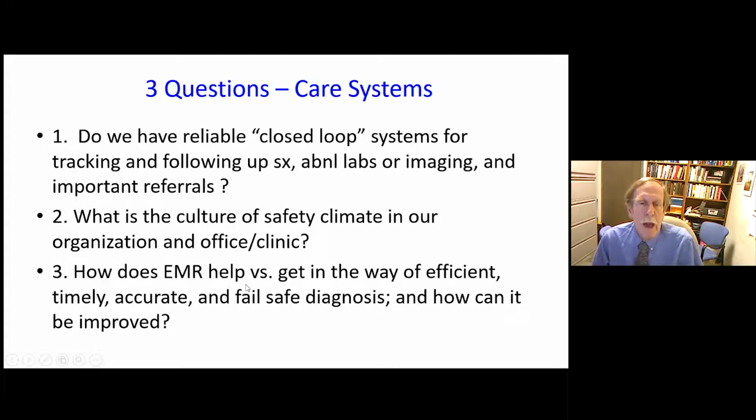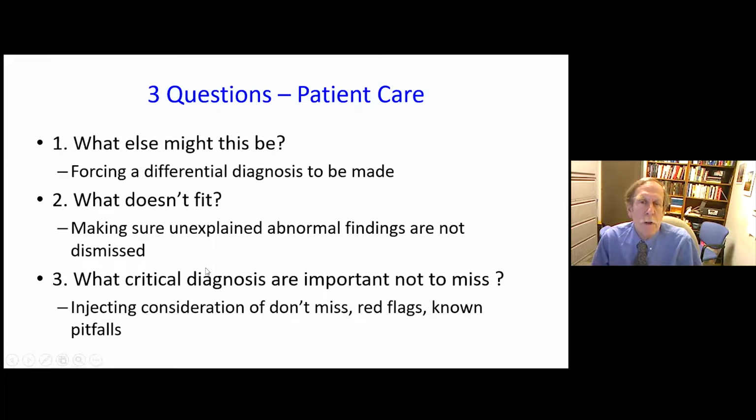And how does the EMR either get in the way of efficient, timely, accurate diagnosis, which I'd say it does more often than not now, versus how can it be improved to really be a part of the solution, a major part of the solution? So those are the 3 patient care questions. These are the system questions.